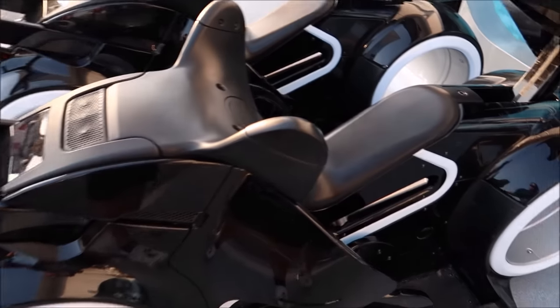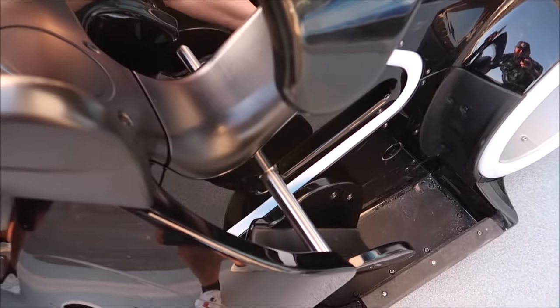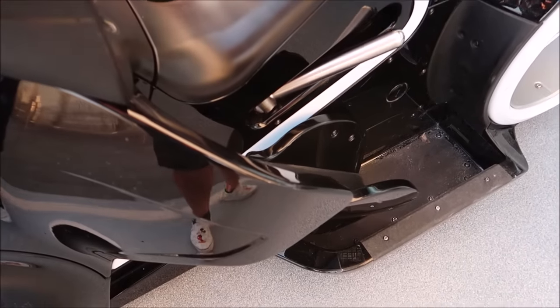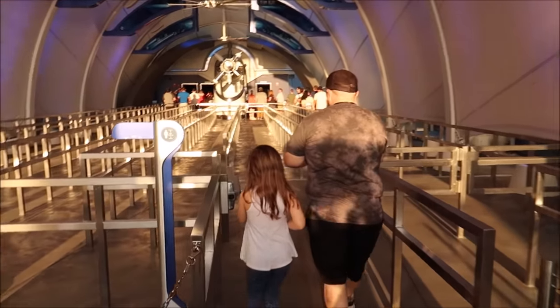It looks like my legs weren't touching really, and you gotta push it down, and then those bars lock into place. So we'll see. They said to test it out. Here we go. I'm going for it.